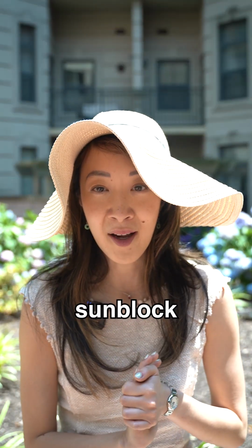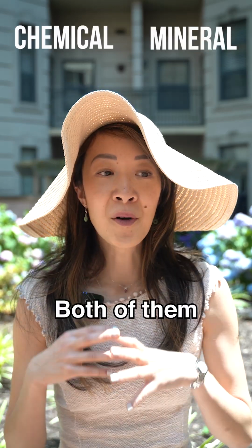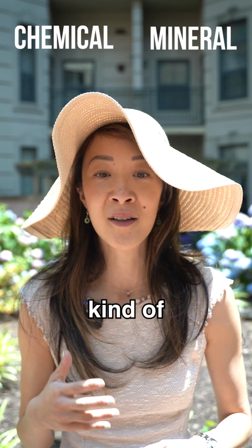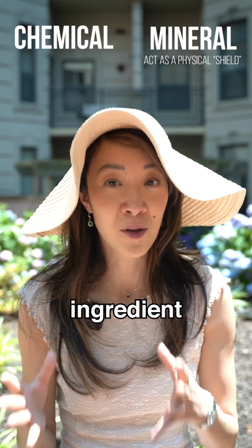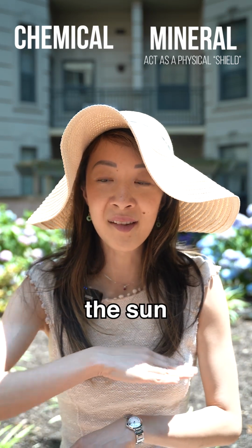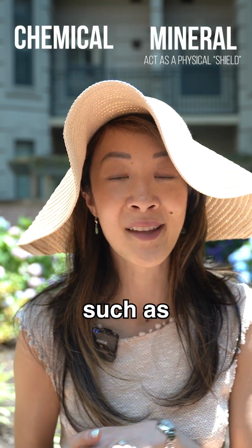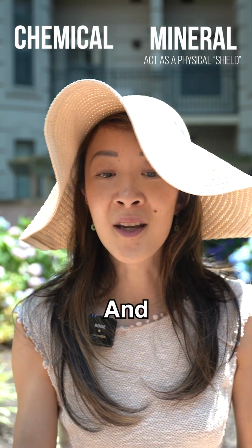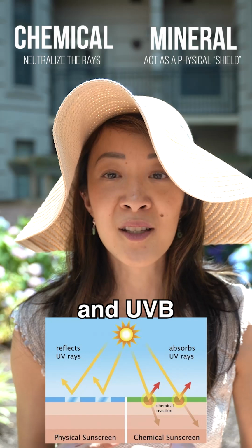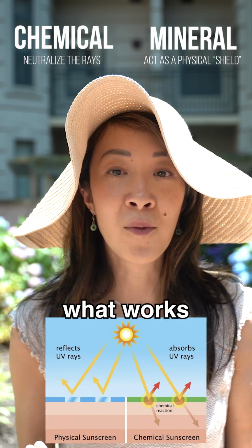Next, on the topic of sunblock, there are two main types. There is chemical and mineral. Both of them are extremely effective, but they just work in different ways. Mineral sunblocks usually contain some kind of zinc or titanium oxide ingredient, and they act as a physical shield. So you put it on the skin and then it blocks the sun from getting penetrated into the skin. Chemical sunblocks contain a bunch of other compounds such as avobenzone, oxybenzone, and the way they work is these chemicals get absorbed into your skin and then they cause a reaction with the UVA and UVB rays that helps neutralize the rays. Both are equally effective, and you kind of just need to pick what works best for you.